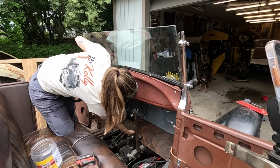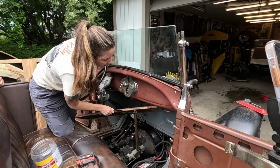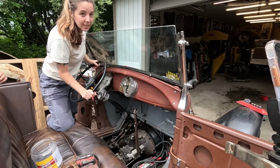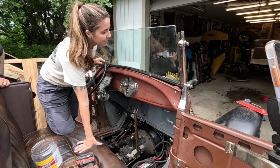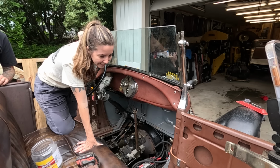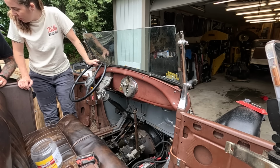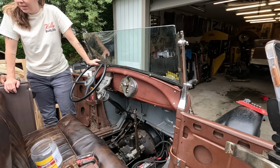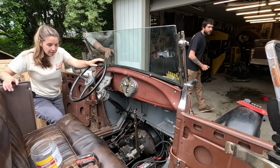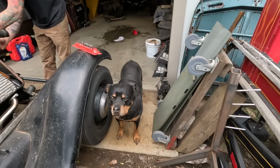Careful, Stella. What are you doing, little girl? I just don't want her looking that up. Hi, mama girl. Stella is outside with us. Stella is the dog. She's our girl. We got two boys and a girl, and the girl is the dog. Come on, in the garage. There's the girl.